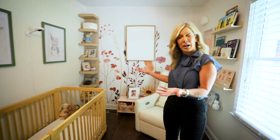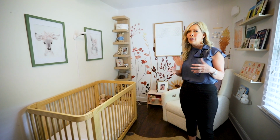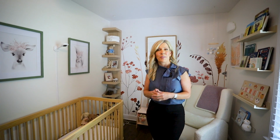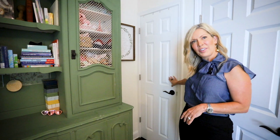It's a nice cozy space. Right now it's being used as a child's nursery. However, this would be a great home office. It could be a workout room. Lots of people working from home, so this is a great space for that. What's even more interesting about this room is that you have a nice walk-in closet. Plenty of space for all your things.